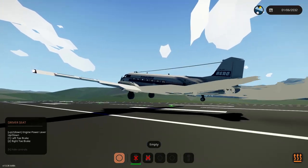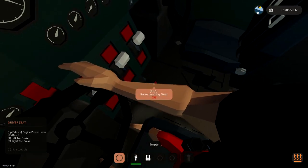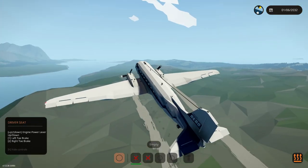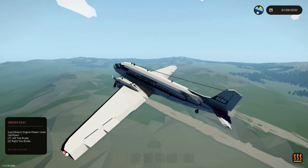Yes. All right, we're in the sky. Nice. All right, cool. Landing gear. Bring it up. Raise the landing gear. There we go. Awesome. And we are flying a DC-3. I love these planes. They're so cool.